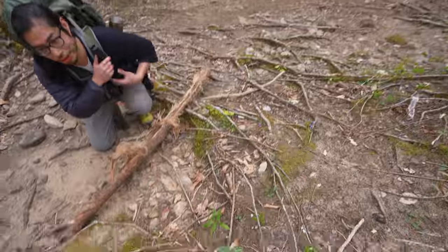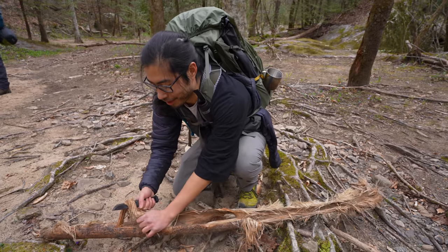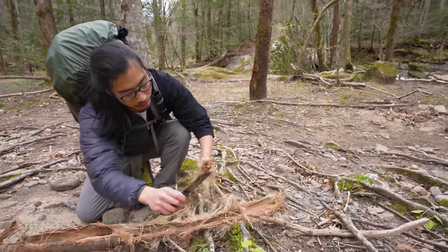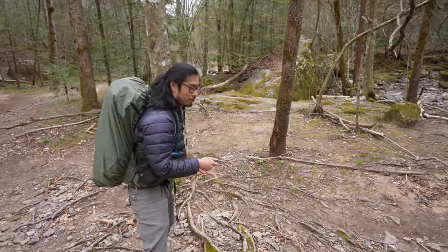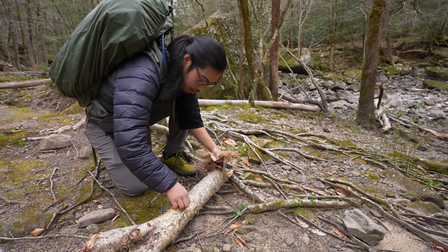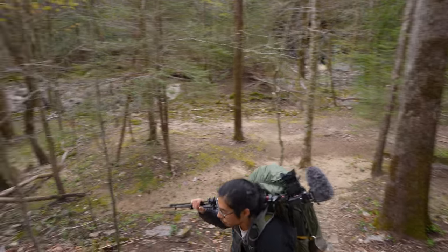So like I said, I'm not even sure what kind of bark this is, but you don't really need to know that to know this will catch a flame or catch a spark really easily. So I'm just gonna cut some of these pieces off. That's gonna be great for starting a fire. But just in case, I wanna collect some of this birch bark too. Gonna cut a section out of here. After collecting the tinder, we continued along the trail, hiking up a hill that led out of the gully.